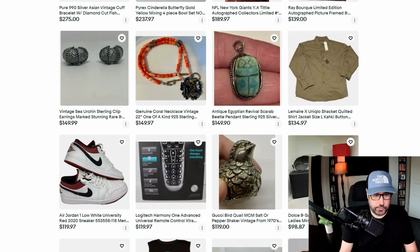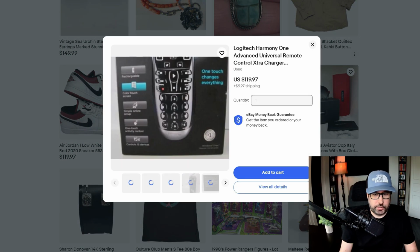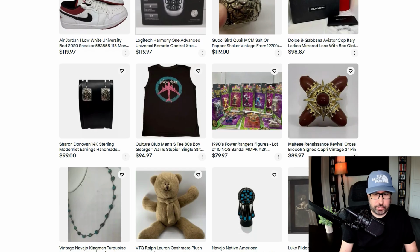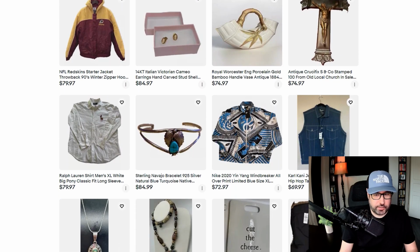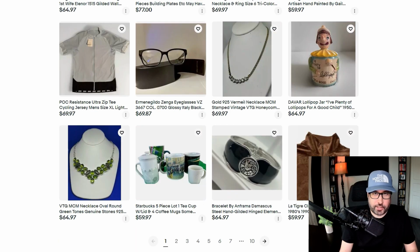Here's some Air Jordans, 120. Here's one of the Logitech Harmony remotes. Is this one new? It is used. Some of those are worth pretty good money. Gucci Bird paperweight could be pretty good. What else we got here? A decent amount of mid-priced items, which always helps. Said it in the last video.